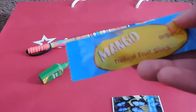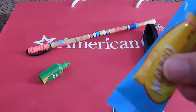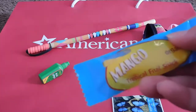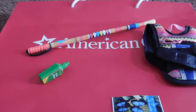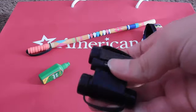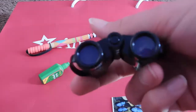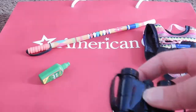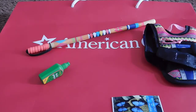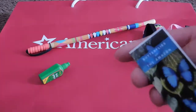It also comes with a mango tropical fruit snack, which as you can see up here is a yellow granola bar looking thing, which is cute. It also comes with a pair of binoculars, which adjust like this. They have handles, and you can really see through them. As you can see there. It doesn't magnify, but it does show through them. It also comes with this little brochure about butterflies.